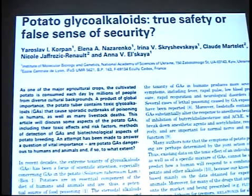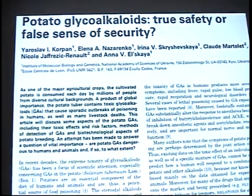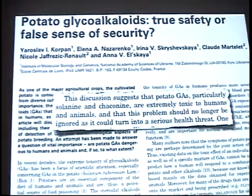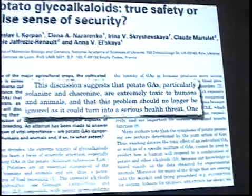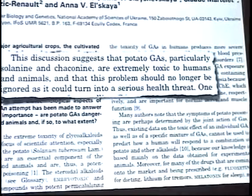Potato glycoalkaloids. Answering the question of vital importance, are these things dangerous to humans? Here's the result. Here's the summary. Probably extremely toxic to humans, and this problem should no longer be ignored as it could turn into a serious health threat. Congratulations.